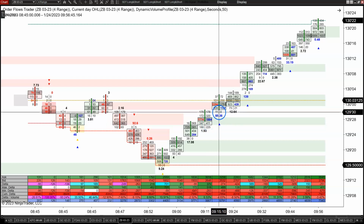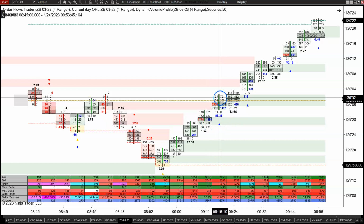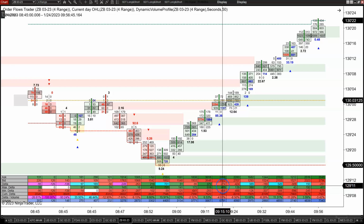But let's take a look at the next bar. Another green candle. Got a strong negative delta, minus 274.